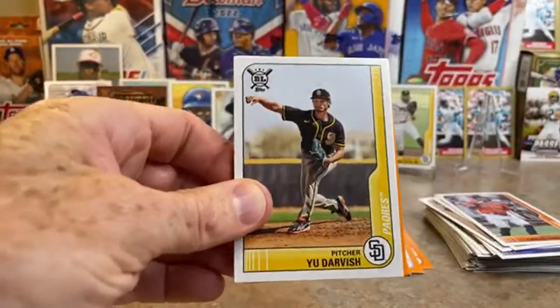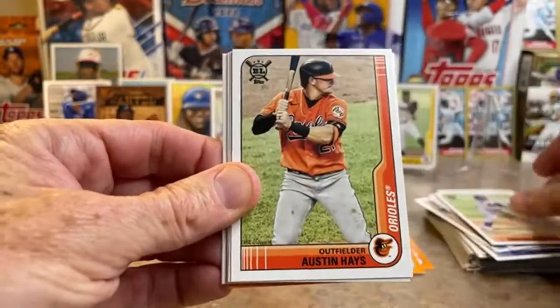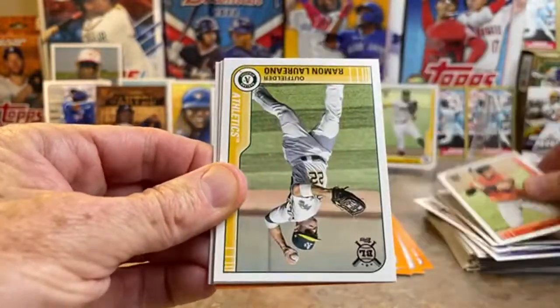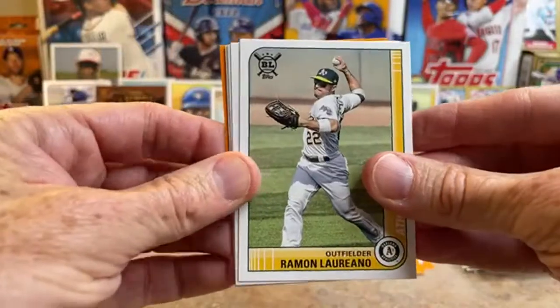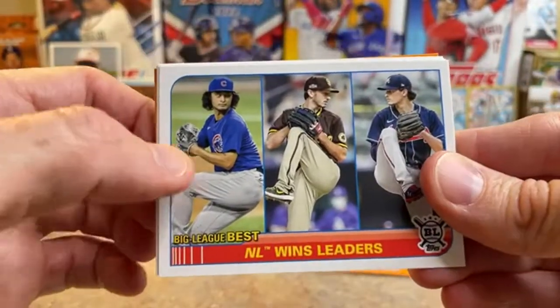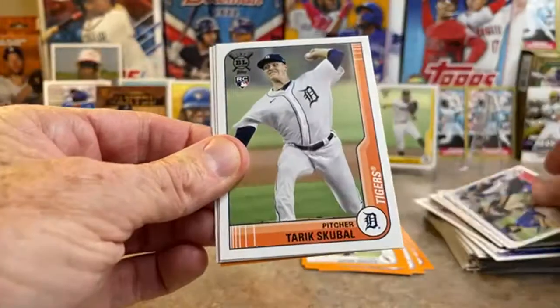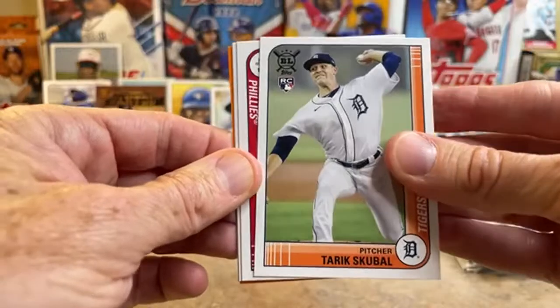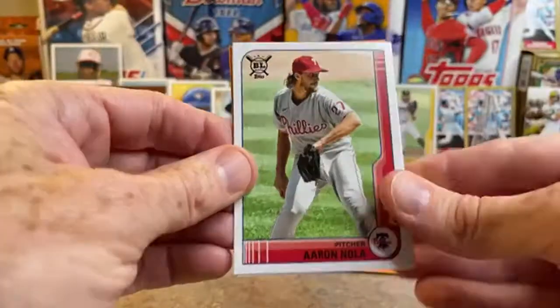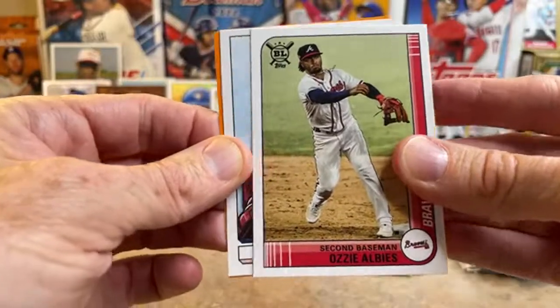Into the next pack, we're going to go. Former Cub Yu Darvish right there. Michael Conforto. Austin Hays, he's on my fantasy team also, he does pretty good. Ramon Laureano. And there is the NL wins leaders. And there, we were just talking about you on the Cubbies. There, you. Get it, you. Now, Tarik Skubal. Oh, your jokes are just on point today, Bart. Aaron Nola right there. Ozzie Albies.